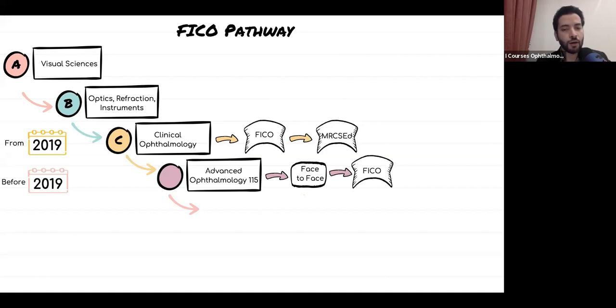But what is the problem now? The problem now is that the membership of Royal College of Surgeons of Edinburgh doesn't qualify you for GMC registration. In order to qualify for GMC registration, you need to sit for the advanced. So once now you have the advanced 115, now whether you applied from 2019, before 2019 or after 2019, either with part A and B and C alone, or part A and B and C and the advanced 115, now you have the title FRCSED.